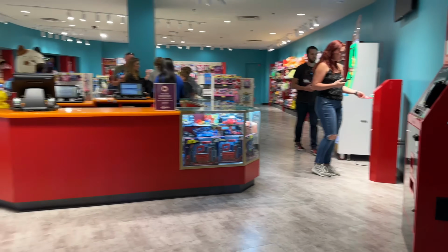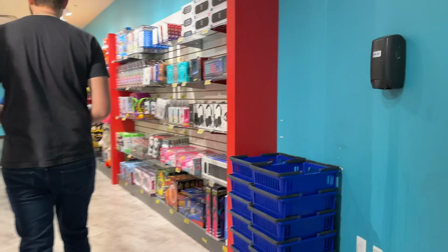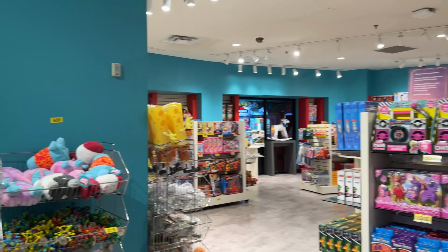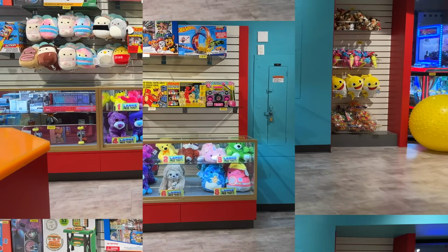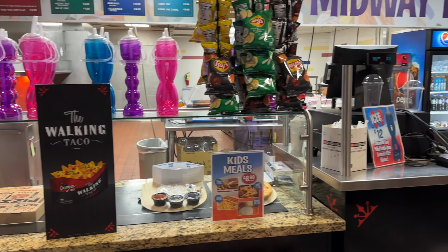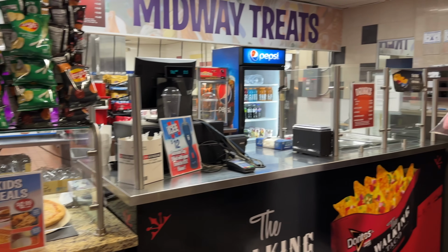We mentioned the cashless Midway play card earlier. It tracks your points, and when you win, you get to choose a prize to reward you for your skill and prowess. There's also a snack bar up here, quick and convenient so it doesn't cut into your playtime.